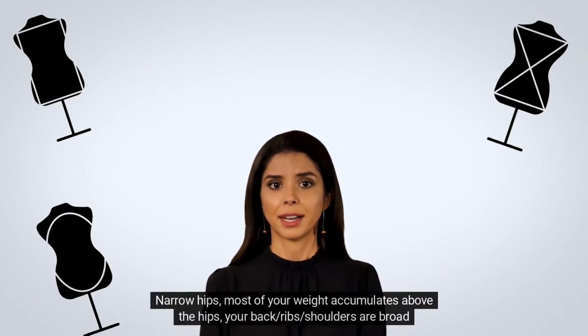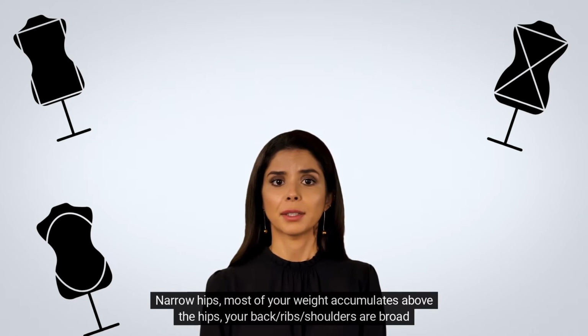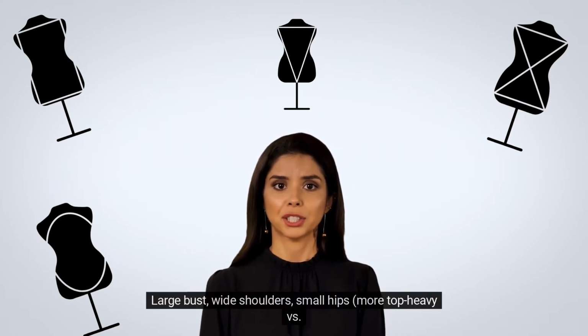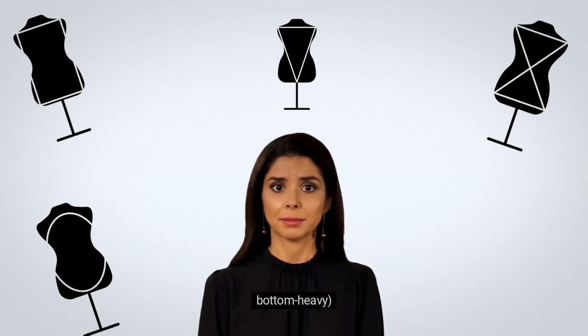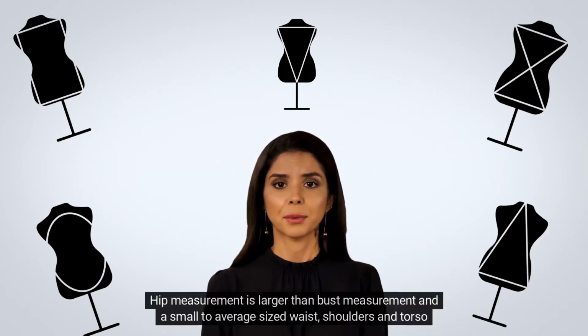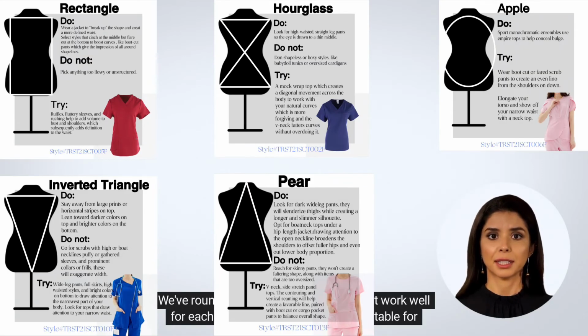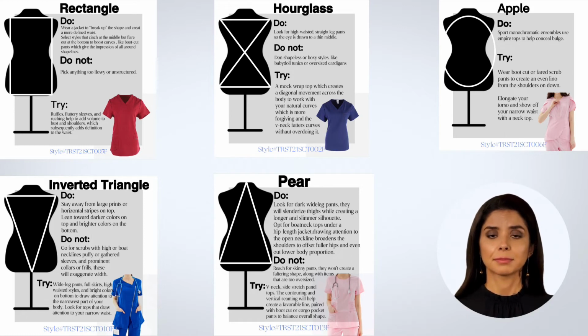Apple, narrow hips, most of your weight accumulates above the hips, your back/ribs/shoulders are broad. Inverted triangle, large bust, wide shoulders, small hips, more top heavy versus bottom heavy. Pear, hip measurement is larger than bust measurement and a small to average sized waist, shoulders and torso are narrower than the hips. We've rounded up 5 types of scrubs that work well for each body type and what's least suitable for them through the 5 pictures we show above.